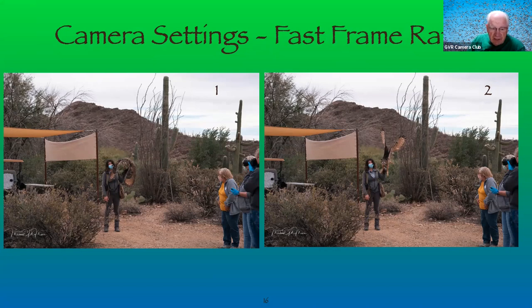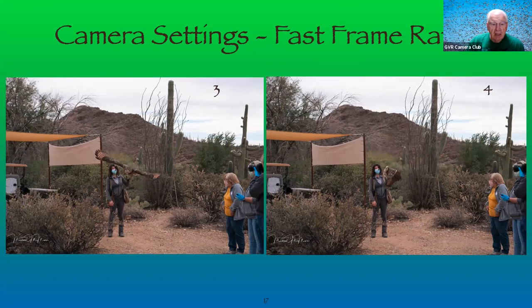But if you'll notice, the time that has elapsed between exposure number one and two is 1/10th of a second. Look at the change in the bird's wing positions. Look at the position of the hands of the people watching. Nothing has changed on the people, but the bird's wings have made a major change in wing position. Shot three, another change in wing position, okay? Shot four, again, the difference in time between 3 and 4 is the same as 1 and 2. 1/10th of a second, okay?